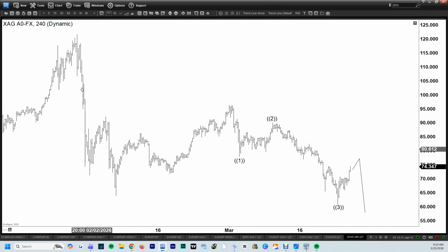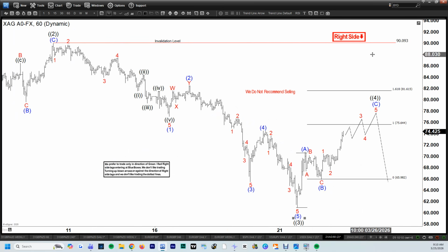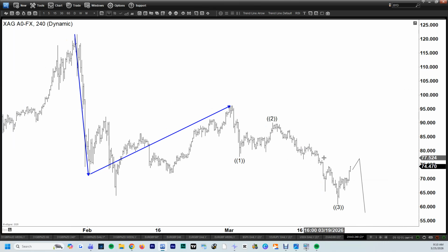Now you can see there are 3 swings down, but it depends on how you label this. I think you can label it as an expanded flat. So this is A, B, C possible like this. This can be counted as A, this could be counted as B, and now we are doing C. And for now, as long as we stay below this wave 2 here, there is a chance for another leg down. However, there is always a possibility of truncation, guys.